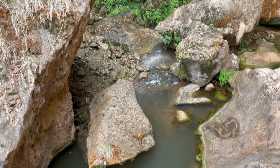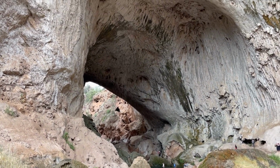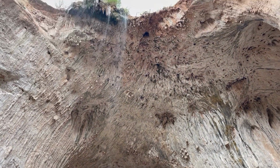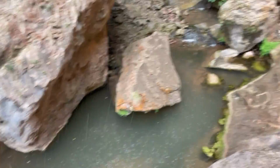Just all those colors are just immaculate. Like I don't think that I've ever seen any of those colors like that. Especially in the desert. When people think of Arizona, they think of the desert. There's so many colors out here. It's absolutely gorgeous. Yeah. And that rain is amazing.